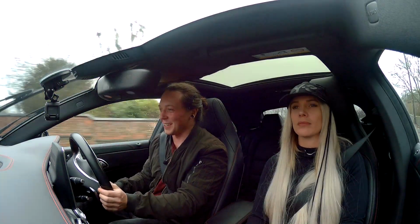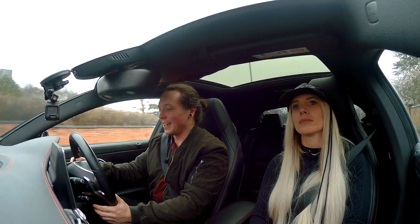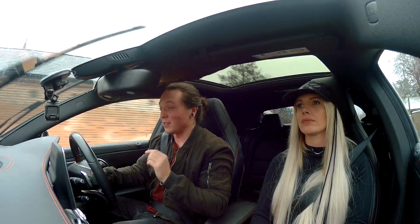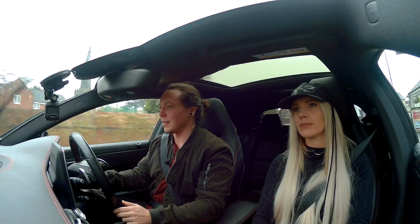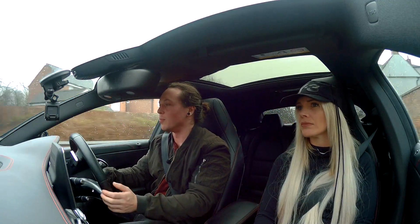I don't know, to slag your car off, I don't know what I was expecting, but the gearbox is a lot smoother than I was expecting. The ride, like I say, feels a lot more compliant than I was expecting. I thought it'd be a bit crashy over the old bumps.